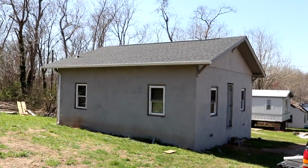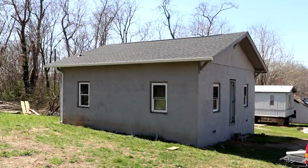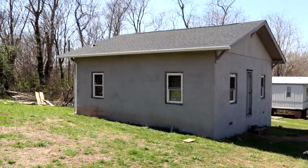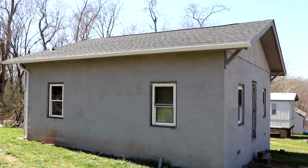The gutter job and the soffits are done. Pleased with the overall appearance. I would have preferred to just have had a gutter man come in, install seamless gutters, then I wouldn't have had those seams.